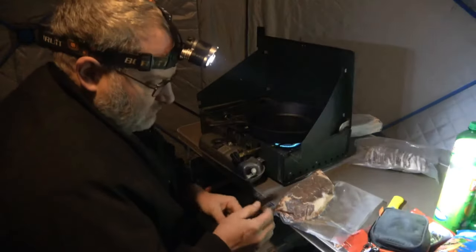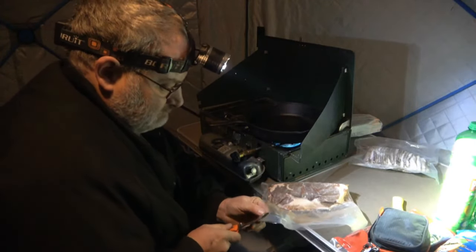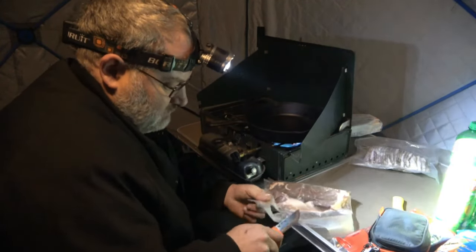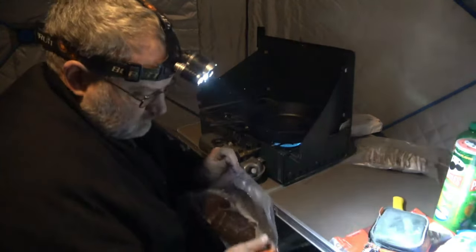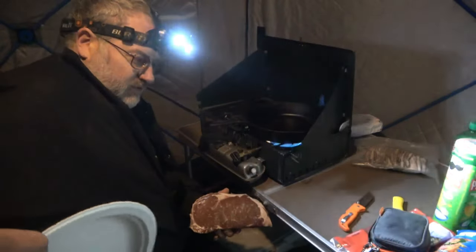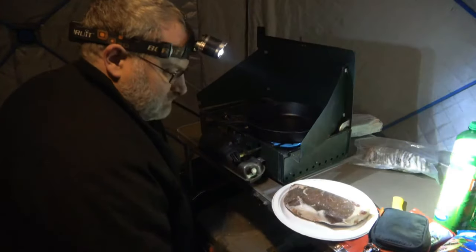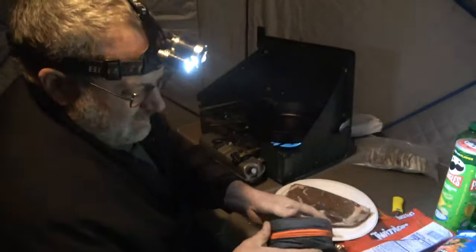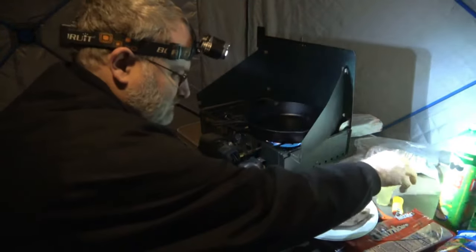So our next matter of business. We got a nice ribeye here. And we're gonna season this thing up. Hand me one of those plates. Steak's a little frozen, but we're gonna make her happen here. Got my little spice kit here. Josh says it's cute. Got some oil.